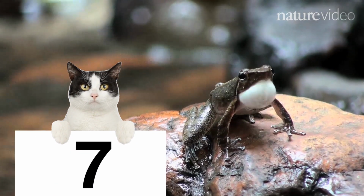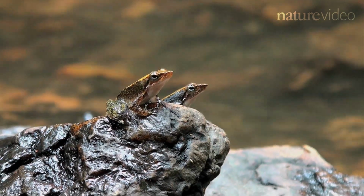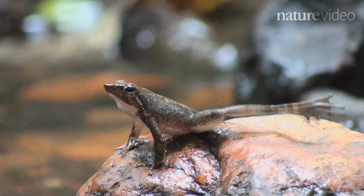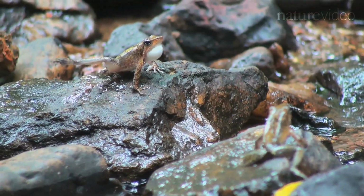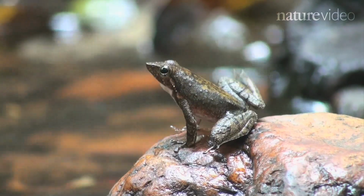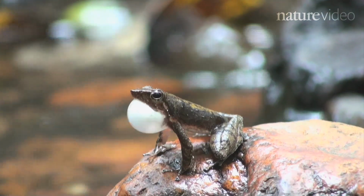At number 7, not one, but 14 new species of this tiny little critter, Micrixalus. But that's not all. They dance! If you call flicking your legs around dancing. The males use this attractive move to get the girls. The streams they live near are too loud for calls, so they show a bit of leg instead. The new species doubles the number of dancing frogs known to science.